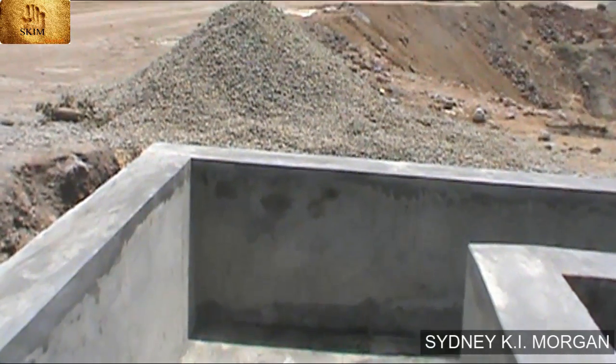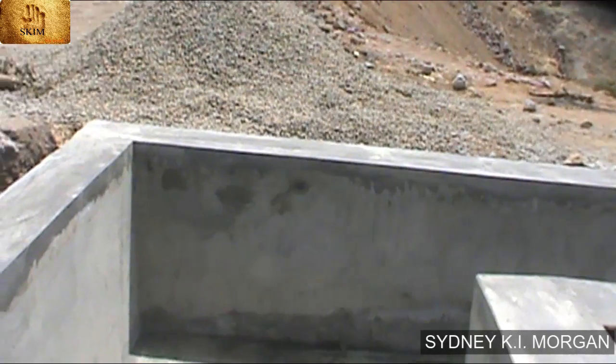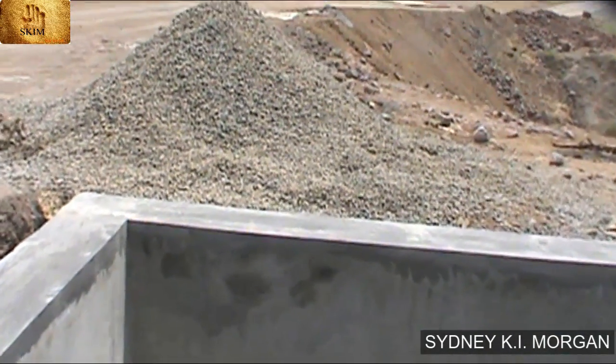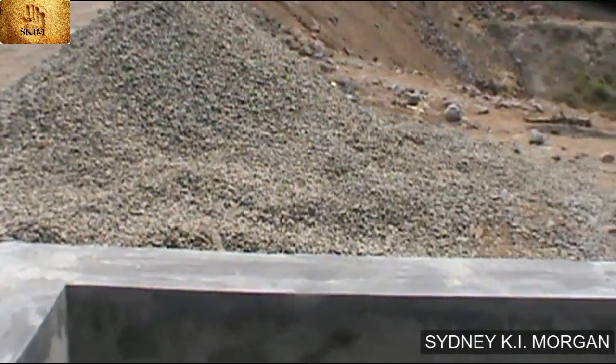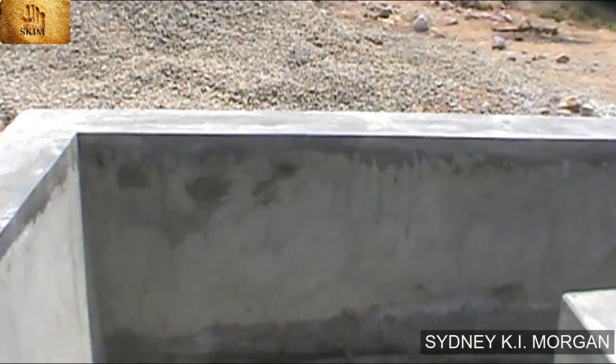I am not positively sure if they're going to cover over this section where the slabs are. Some areas where they have drains like this, they cover it with the slab, so when they start leveling it looks as one. But I am not quite sure if this is how they're going to do this area.